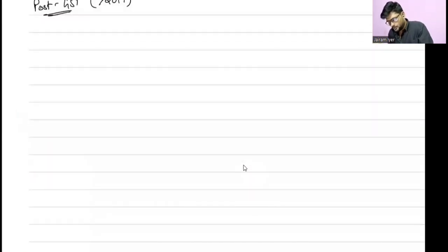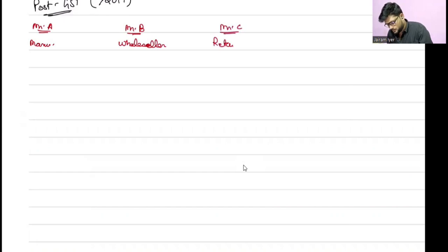Okay, so here was Mr. A, the manufacturer. Here was Mr. B, the wholesaler. Here was Mr. C, the retailer, and here was Mr. D, the final consumer. Correct. The value of the product which we took was 1 lakh rupees.